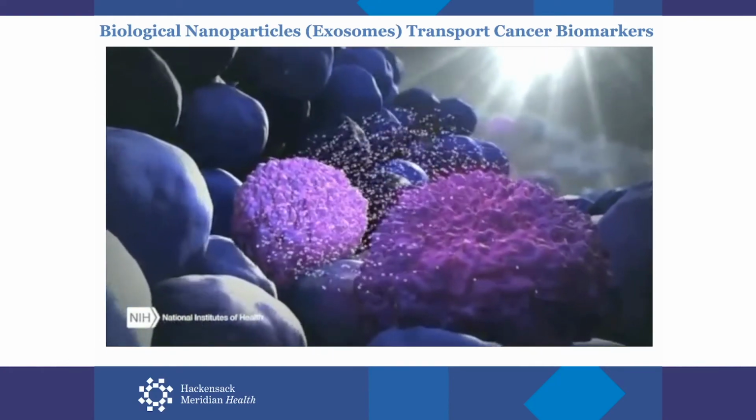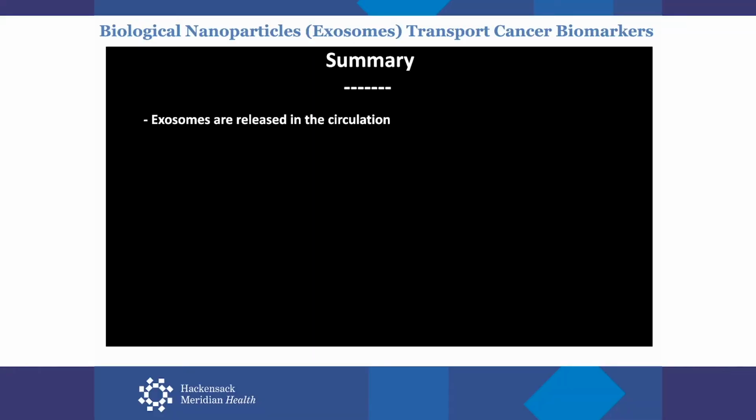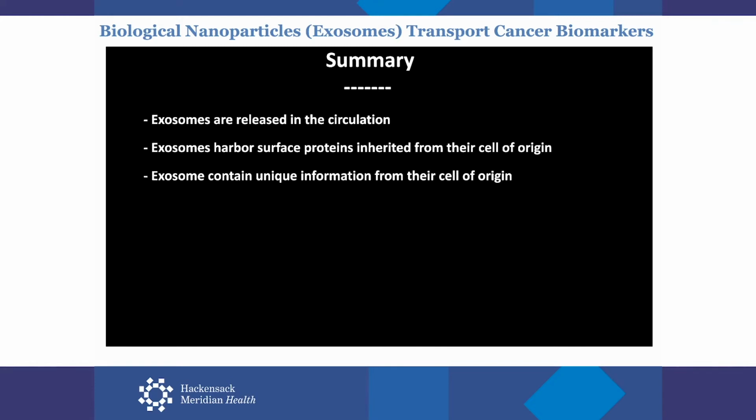So what you need to remember when you look at exosomes throughout this presentation are a few facts that I'm going to name here. First of all, exosomes, like I said, are released in the circulation. As I said also before, they have protein on their surface that are inherited from their cell of origin. Exosomes also contain a specific set of information from the cell of origin, an encapsulated portion of information that is retained in the exosome. When they circulate, it's not released, it's not changed, so it makes it a great target because you can remotely, if you access this information, have some idea of what was produced in the cell at the time it was released.